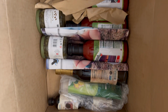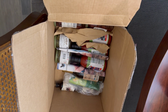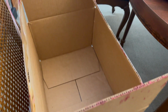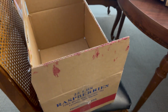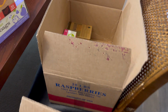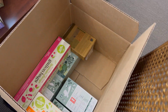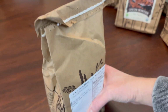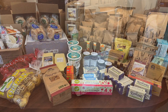They seem to reuse a lot of boxes and they stuff them full of your items. For example, I had multiple items in these raspberry boxes and it was pretty obvious these were reused. Some of them even had seeds stuck to them. If this is the kind of thing that would bother you, just be aware. Also, a lot of their bulk products come in paper bags, and honestly, I feel like some of this stuff like masa should be in plastic because it kind of leaks or poofs out of the bag and gets on the other stuff in the box.